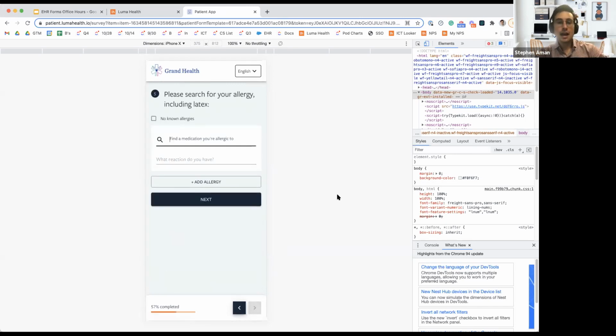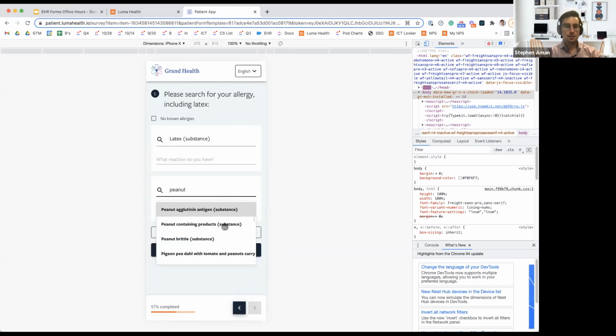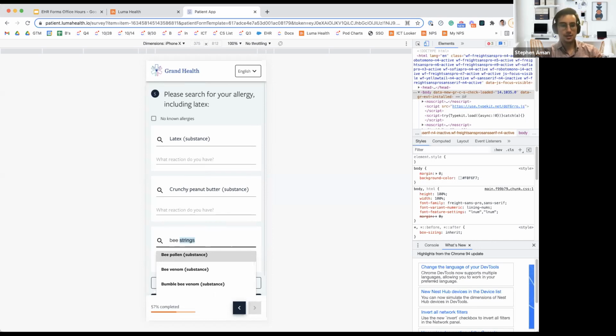So for allergies, we changed this title to include latex. So you can search for substances as well as food. So if we type in peanut, you'll see that example here. They put in both smooth and crunchy. But then likewise, we could also put in tree pollen in spring, or I'm allergic to bee stings. And this will also actually show up. They can say bee venom. But for the free text example, I'll just say bee stings.